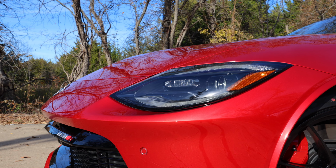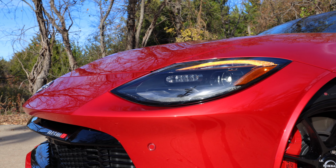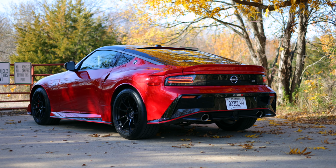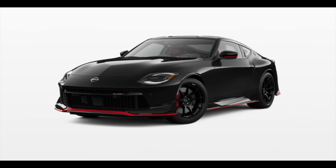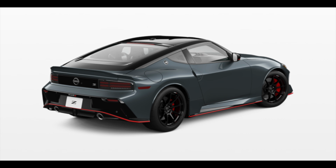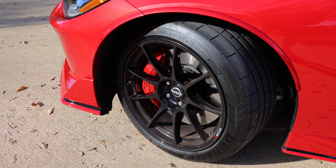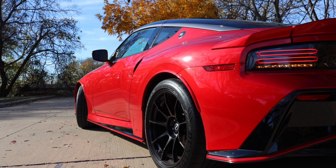Of course, you're going to get the same LED headlights with the two half circles inspired from the 1970s. And this is the passion red with the black roof. It can come with the NISMO. You can also get it on some others, but 5 colors come with the NISMO, and it just really looks nice. 19-inch gloss black wheels here, and the tires are even going to be wider and grippier for the NISMO model.